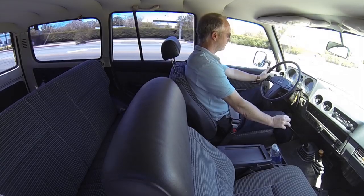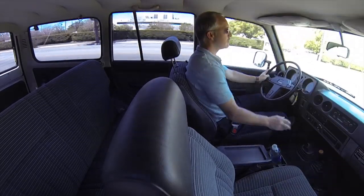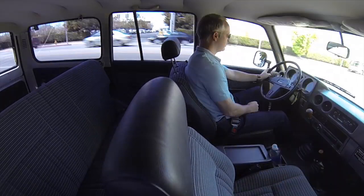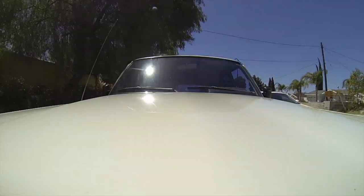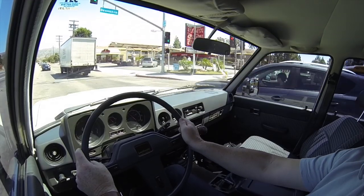We restuffed the driver's seat and repaired the outer bolster. We did a valve adjustment. We replaced the radiator and many hoses. Then, trivial, but in August of 2010, we replaced the rear bumper because it had a ding in it.